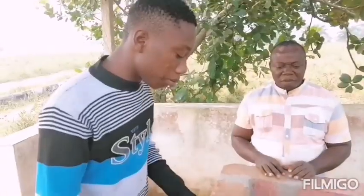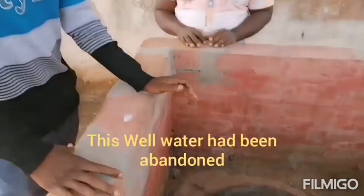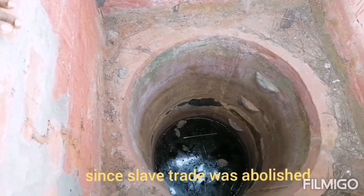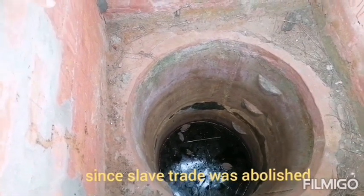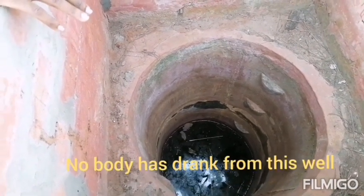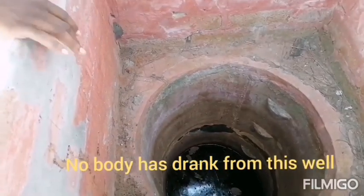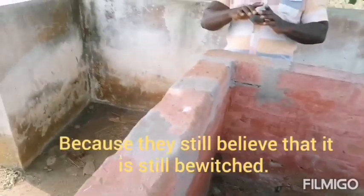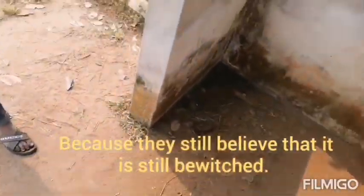So this water has been left like this since slavery ended, because people believe that it might still be effective. Since slavery ended, nobody has tested this water. They left it, and that is why it was rejected. All right. So the next one.